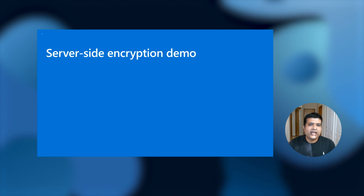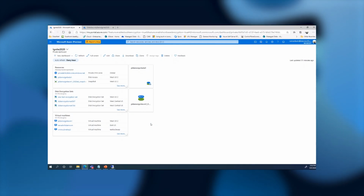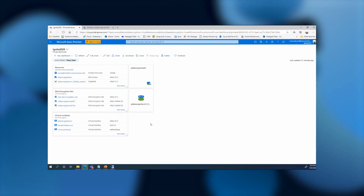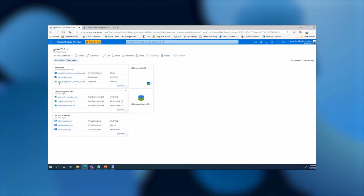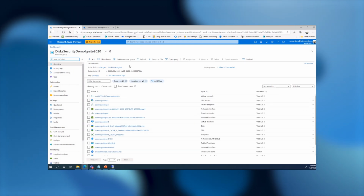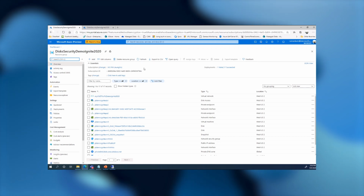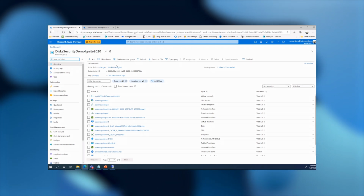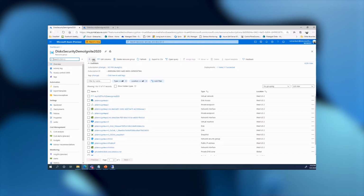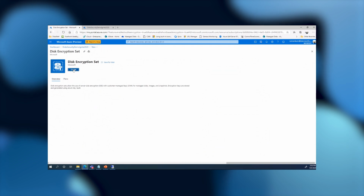Now let's go and look at this feature in action. Okay, now let's go and check out the different encryption types that you can enable for your Azure Disk Storage. So let's go to the resource group. And the first step in enabling encryption with customer managed keys is to create an instance of this encryption set. So you can click that button, and then let's go and create a disk encryption set.